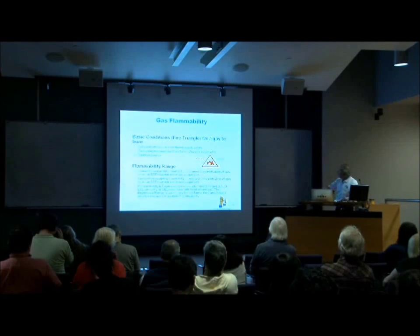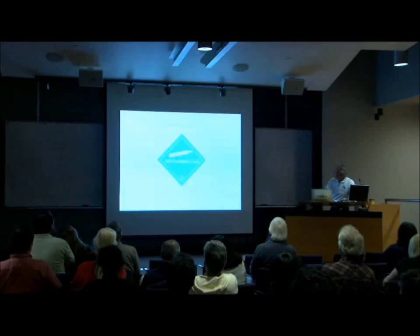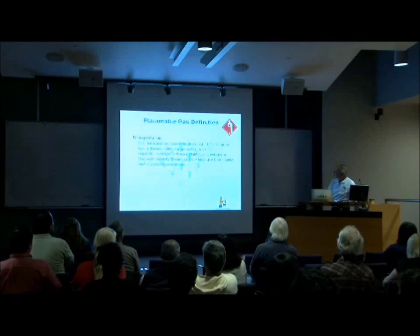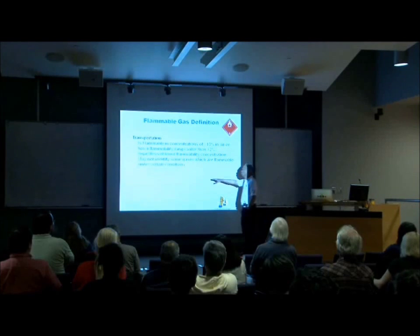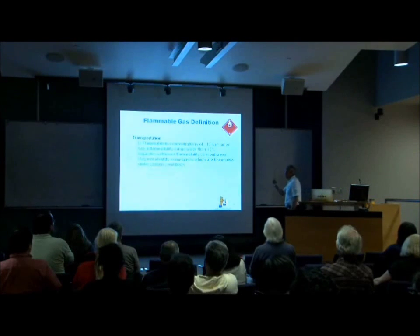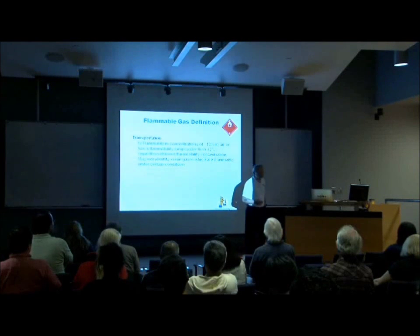Flammable range, lower flammability limit, upper flammability limit. Now, you might get a cylinder in and it might say non-flammable gas. Is it flammable? That label is based on this definition. The problem is ammonia doesn't meet this definition, and as a result, in the United States, it has a non-flammable gas label on it. Just because it has a non-flammable gas label on it doesn't mean it can't be flammable under certain conditions.